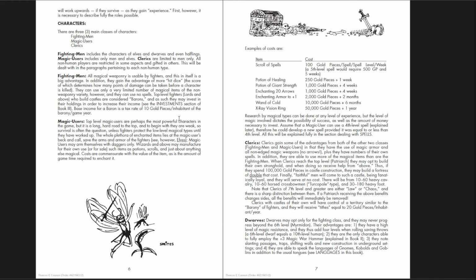Fighting men, which basically just meant anyone who could swing a sword, wear armor, use a shield, use a bow, whatever you wanted to do, right? And then there's magic users. That name persisted, of course.